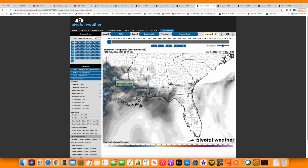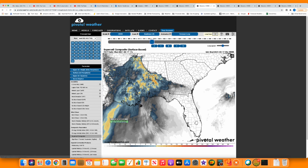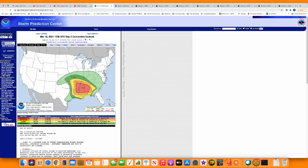This is right now. I'm going to go forward to early afternoon. I'll move this to about 16. Now this is around noon Central Time. And this is why I was saying that this is where the supercell score is 10 or greater. That's like bad news. If your score is 3 or 4, that's a good chance of a supercell. See, there's so wide of an area. That's what I'm worried about, is look how big this area is.